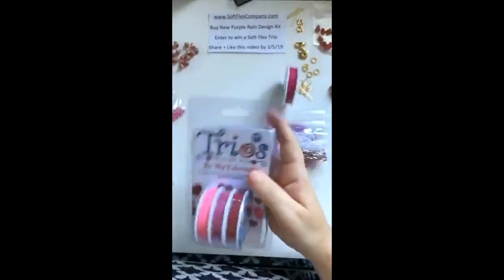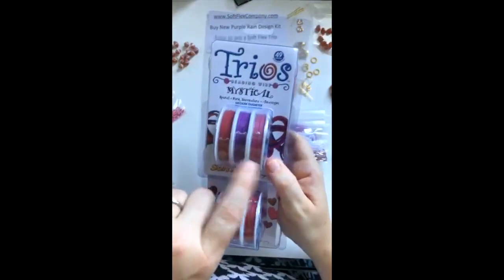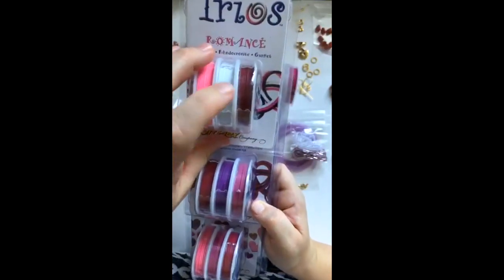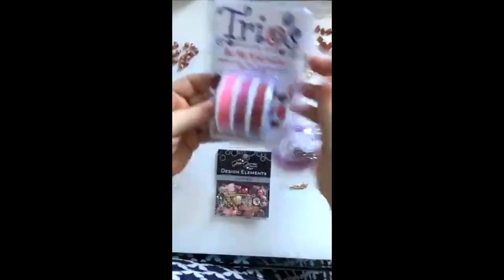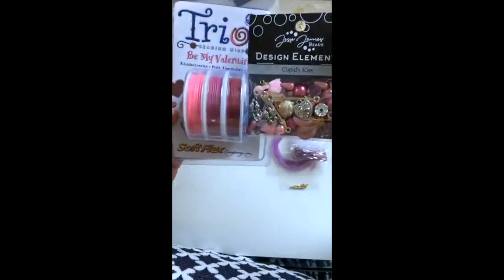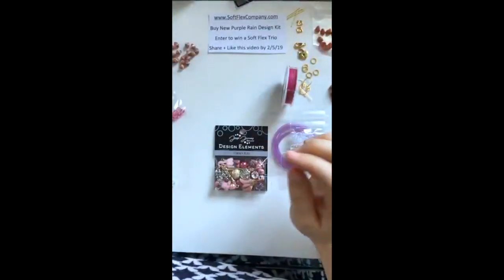And a couple other good Valentine trios while we're at it are Mystical, which has more of a purpley tone to it. And then we also have Romance, which has that bright pink rhodochrosite, white, and then garnet. But I feel like this is definitely the best match for this particular bead mix. It's almost like it was created with this trio in mind, but it wasn't. It just happened that way.